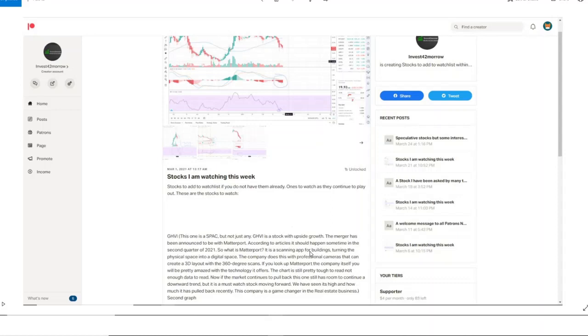So what is Matterport? It is scanning apps for buildings, right? And turning the physical space into digital space. The company does this with professional cameras that create a 3D layout with 360-degree scans. That's really impressive, okay? Top-notch technology, and I mean just innovation in general. And it's going to become the norm, right? The future, and then it's going to be a norm. And as this SPAC grows, there's going to be more hype and anticipation behind it.